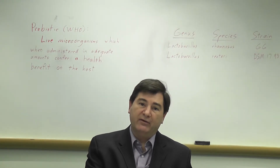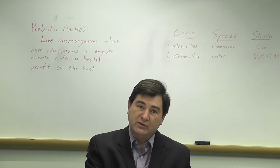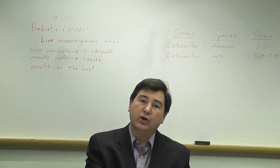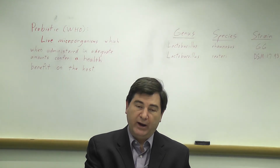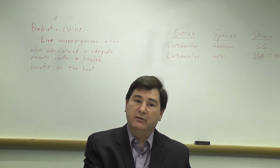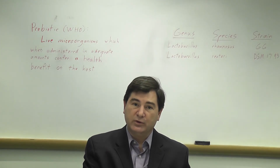Also, infants who have cow's milk protein allergy, who were given a formula with extensively hydrolyzed casein as the protein source and also containing Lactobacillus GG, acquired tolerance to cow's milk protein more quickly than infants fed a formula lacking that particular probiotic. In sum, probiotics are live microorganisms that confer benefit. Their effects are specific all the way down to the strain level, and all of us await the results of a number of ongoing studies in this area.